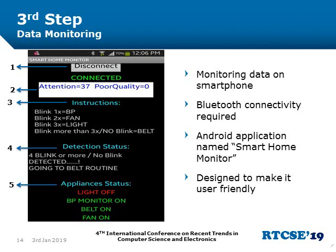The fifth point is the appliances status, that is, what devices are currently on and what devices are off. So this is all about the data monitoring, a smart home monitor Android application, which is obviously Bluetooth based and for user friendliness.